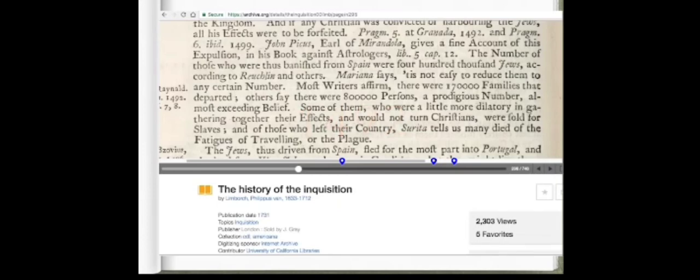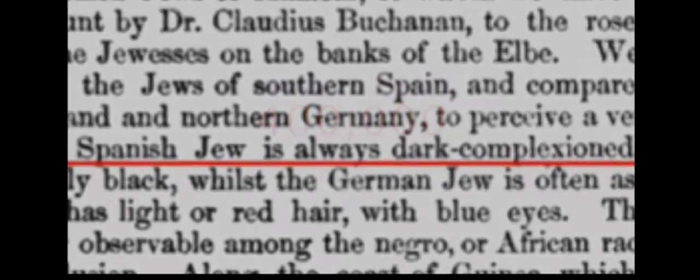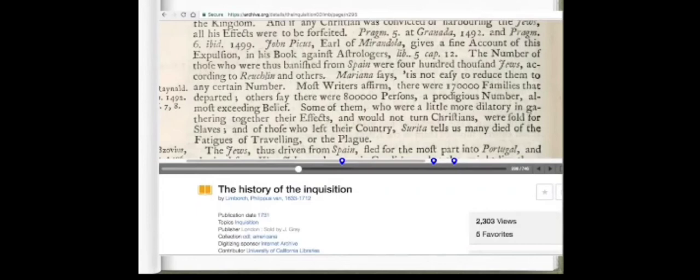And let's see if we can find a good place to start where it says the number of those who were thus banished from Spain were 400,000 Jews, according to Rucholin and others. So this initial estimate is 400,000 Jews. And let's keep it in perspective now. That's 400,000 of always dark complexion, all black Jews that were living in ghettos. So 400,000 of those Jews that were always dark complexion, all dark, lived in ghettos, and were called Negroes, right? At the time, they were called Negroes. All these Negroes were expelled from Spain.